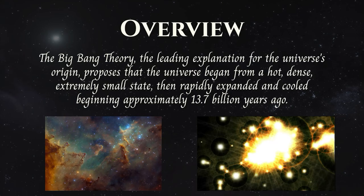The Big Bang Theory is currently the most accepted scientific explanation for the origin of the universe. It proposes that the universe began about 13.7 billion years ago, from a state that was incredibly hot, dense, and small. Then it suddenly expanded and began cooling down over time. This wasn't an explosion in space, it was an expansion of space itself.